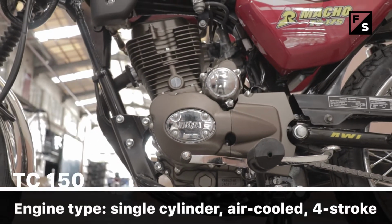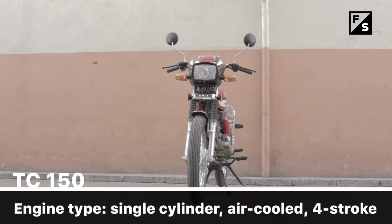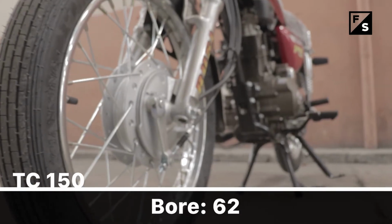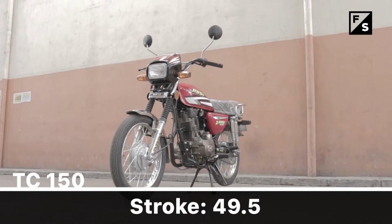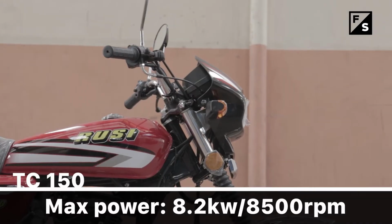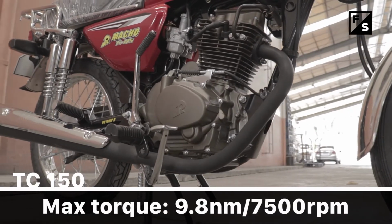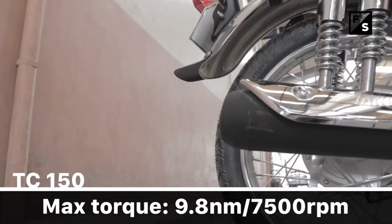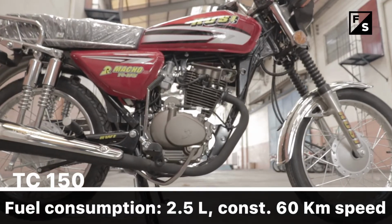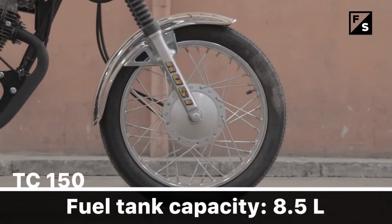Here is the engine specification of TC150. 149cc displacement, bore of 62, stroke of 49.5, max power of 8.2 kilowatts at 8,500 RPM, max torque of 9.8 Nm at 7,500 RPM, fuel consumption of less than or equal to 2.5 liters at a constant 60 km speed. The fuel tank capacity is 8.5 liters.